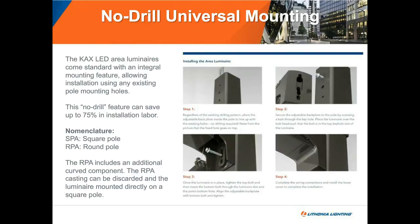A few things that you can refer to later is the no-drill universal mounting. I don't know if anybody on the call is a pole aficionado. Not everybody knows all the characteristics of the poles. Not every time is your drill pattern going to match your area luminaire. This takes all of that guesswork out of it. So you can use existing pole-mounted holes, and you just use this no-drill feature, and you know that this will fit and it'll be secure.